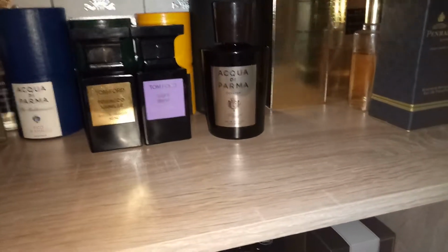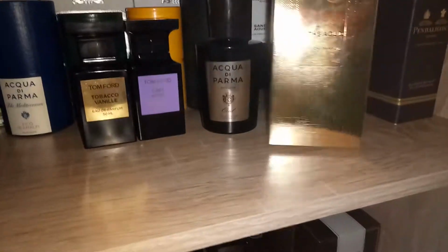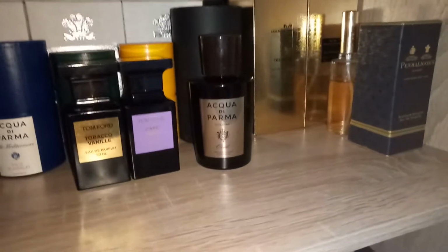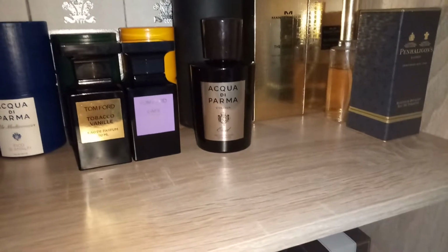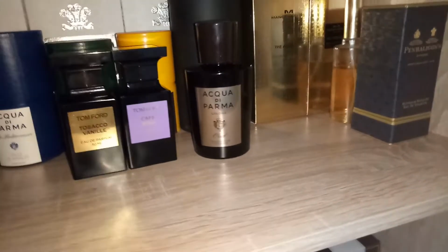What else is new? Oh, Mancera the Oud. I was quite disappointed with that one. Not because it's bad, but if you know what black oud smells like, just imagine a more spicy version of that, with a bit of rose toned down. And that's pretty much what it is.